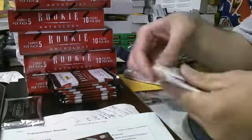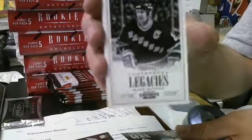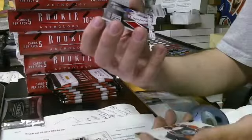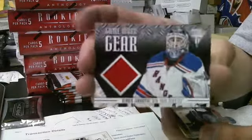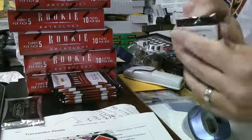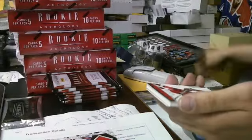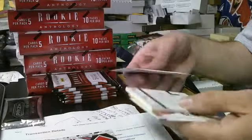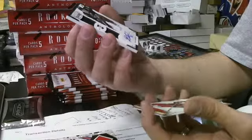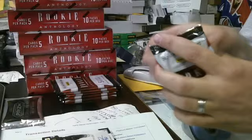Two in here. The first one is a Contenders Legacy of Mark Messier, numbered out of 999 for the New York Rangers. The next one is a Titanium Game-Worn Gear Jersey card of Henrik Lundqvist for the New York Rangers. Yeah, Toronto has nothing, guys. Then we got a Rookie Treasures Dual Jersey Auto rookie card of Ryan Garbutt for the Dallas Stars, numbered out of 699. Oh, we'll hit some Toronto stuff.